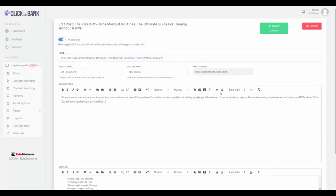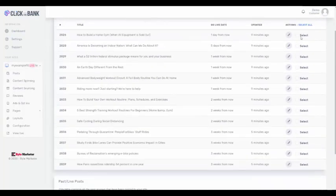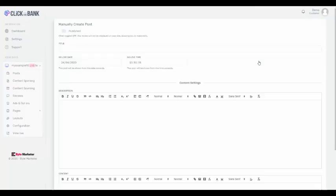If we go back to posts here, you can also, if you want, delete some. So perhaps I didn't like this one, I didn't want this one to be posted. I could just select and delete it. Perhaps maybe I want to delete all of these. I can do that if I want. Delete them all. There we go, just like that. You can also create your own posts. So if you click here, you can create your own one completely with a full visual editor, add images, videos, whatever you want. It's basically like having your own completely done for you WordPress site, something like that.